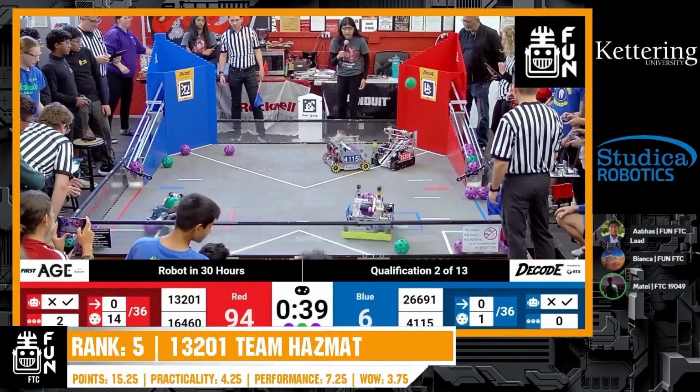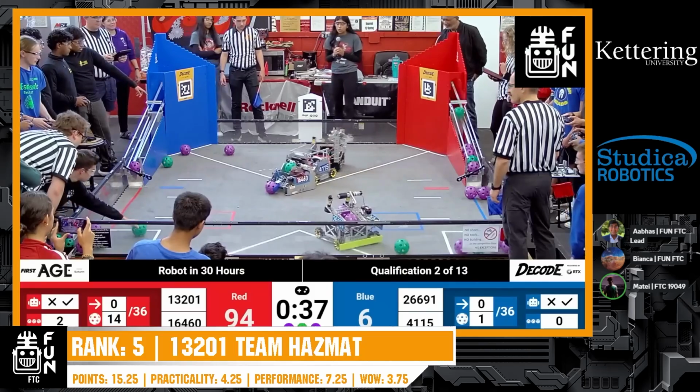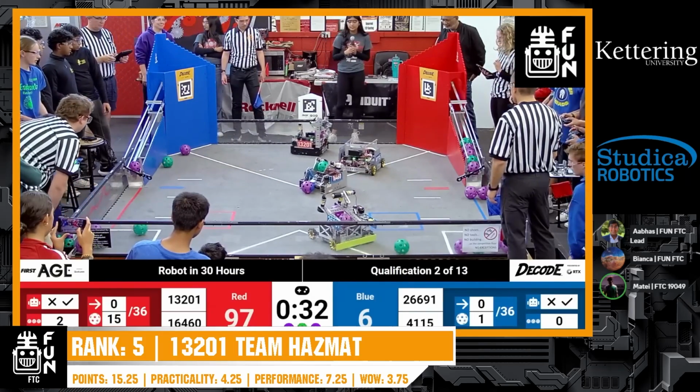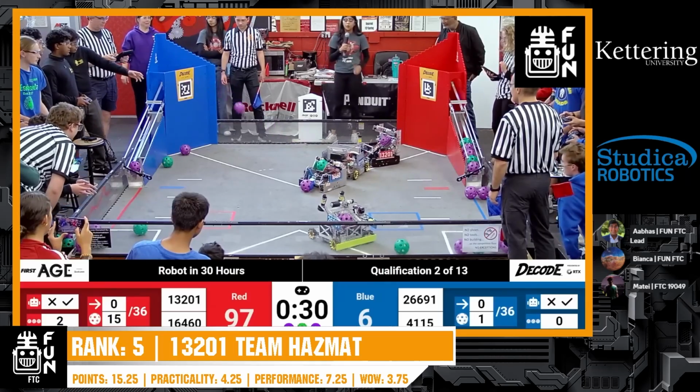Yeah, I personally think a lot of teams can implement that bolt transfer and the cool round pitching launcher, which has a very cool and innovative design.